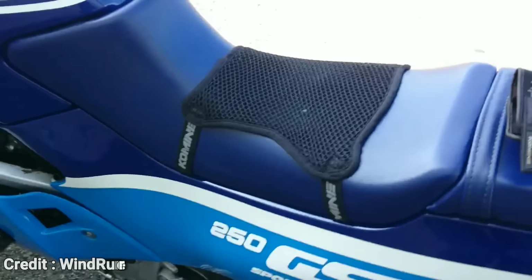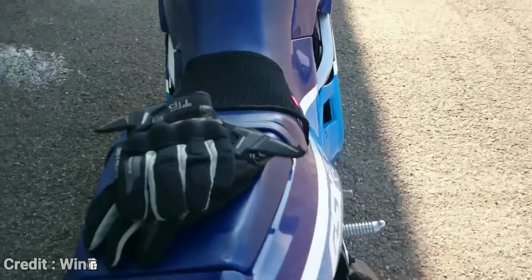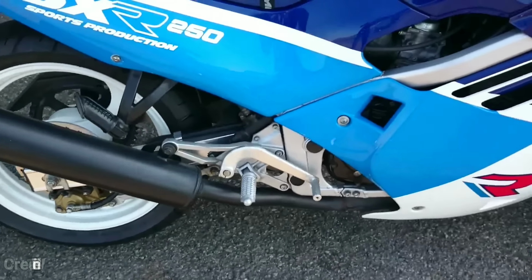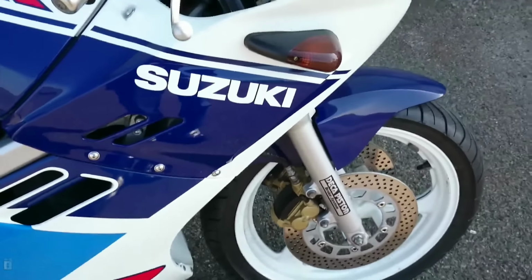Like the rest, this one also has a 250cc inline-4 engine, making 45 brake horsepower and revs well beyond 18,000 rpm.